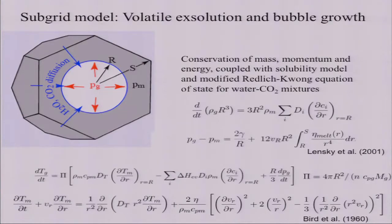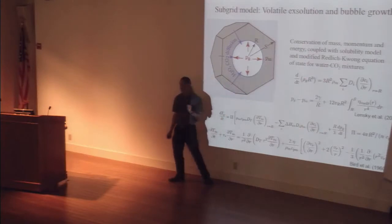It says that the driving force causing the bubble to expand on the left-hand side is balanced by viscous stresses. And later I'll show you that viscosity depends a lot on how much water is dissolved in the melt. And the amount of water dissolved in the melt is going to vary quite a bit away from that bubble.